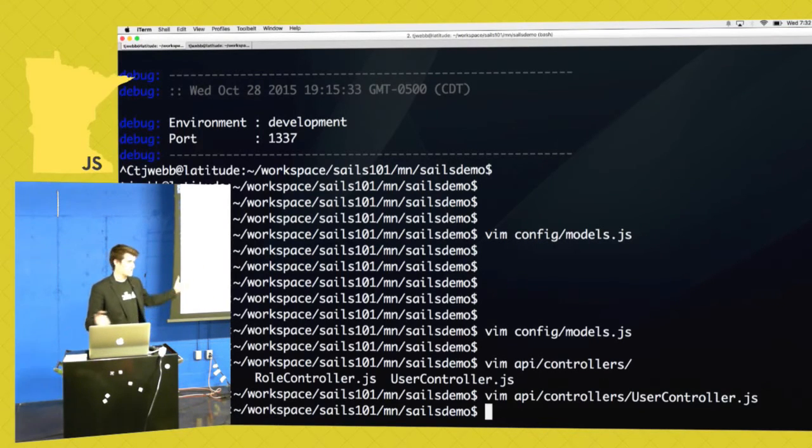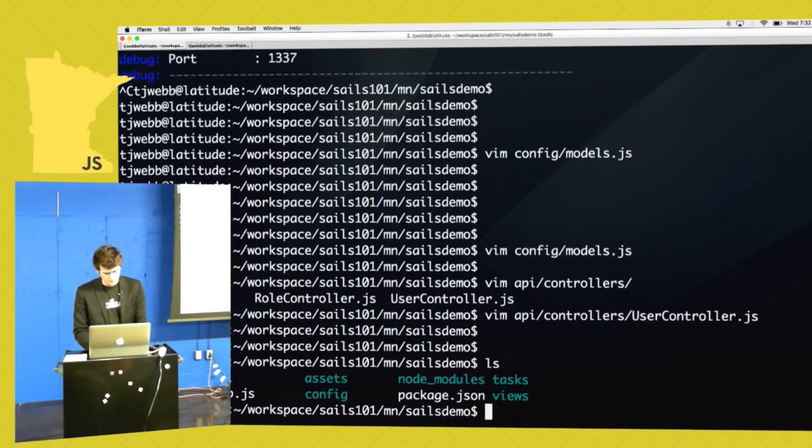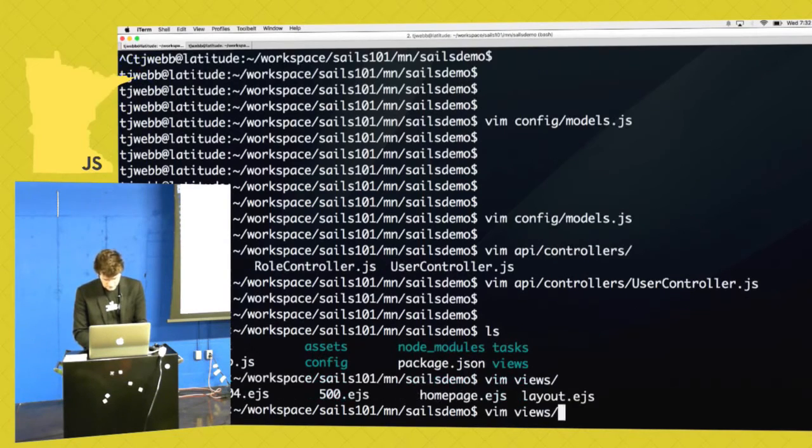It supports all the typical templating engines. Pick your favorite one: Handlebars, EJS, React if you want to do isomorphic rendering, Mustache, Jekyll. There's a ton of them that it supports. A comprehensive list is in the documentation. I didn't create the views folder. Oh, I did, actually. The views folder is here. The default rendering engine is EJS, and so it just comes with some boilerplate stuff, but you can swap that out with whatever you want to do.